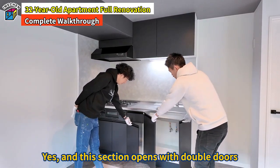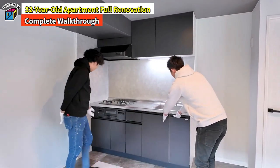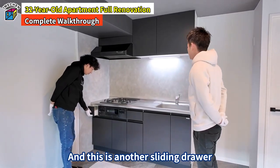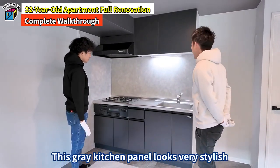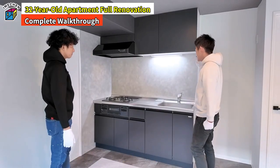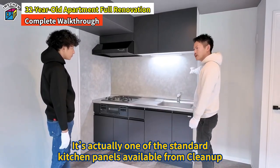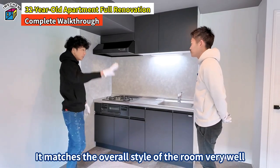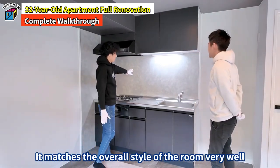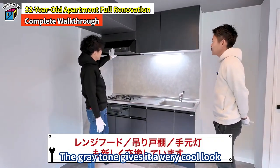Yes, and this section opens with double doors. And this is another sliding drawer. That's right. This gray kitchen panel looks very stylish. Yes. It's actually one of the standard kitchen panels available from Cleanup. I see. It matches the overall style of the room very well. The gray tone gives it a very cool look.